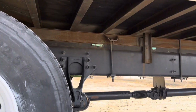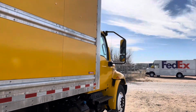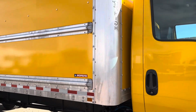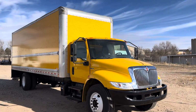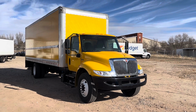It's always great to see a nice truck like this come in, especially with such low miles, and that Cummins and Allison combo really can't beat it. This truck does also have air suspension and air brakes. I know it's a super big deal for some folks. Let's go ahead and check out the interior.